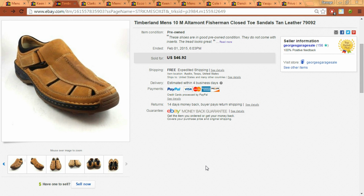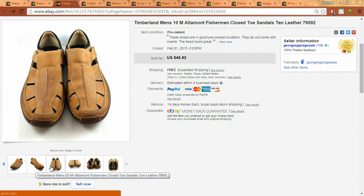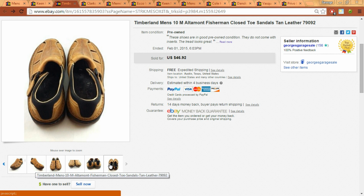Next is a pair of Timberlands. Timberland has different kinds of styles of shoes. They make a lot of boots. This is a pair of fisherman shoes. They're in really good condition. I don't think they've ever been worn. I couldn't see any wear on them at all. Maybe a couple of times, but these didn't.